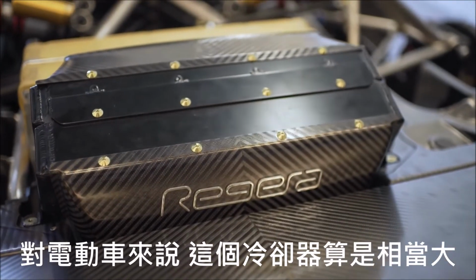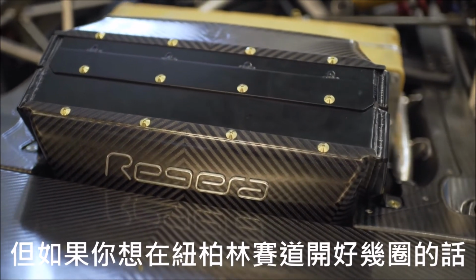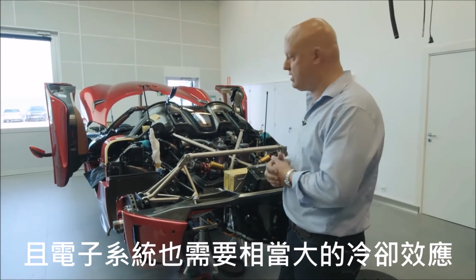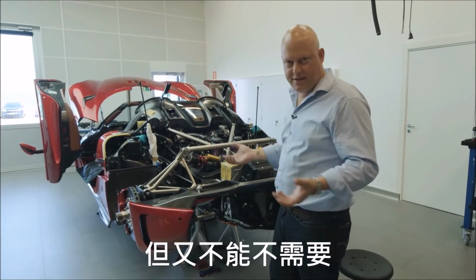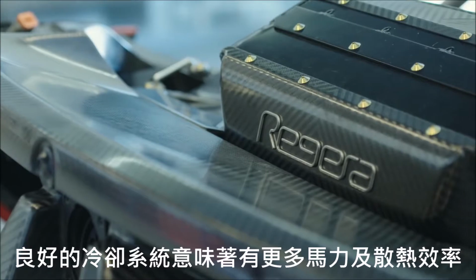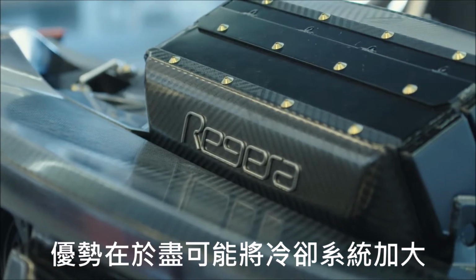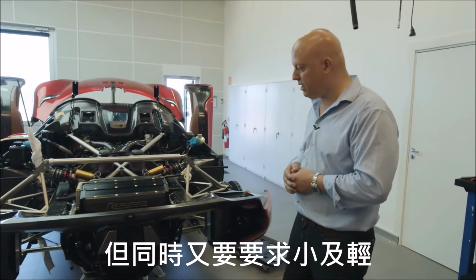These coolers are quite big for an electric car, but if you want to keep on driving lap after lap on the Nürburgring, even electrical systems need quite a lot of cooling. You can never have too much of it. Running bigger coolers usually means more power and better efficiency. So the strategy should always be package as big as you can, but make them as light and unobtrusive as you can at the same time.